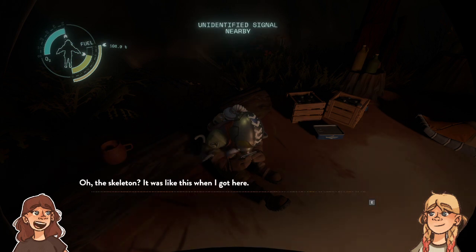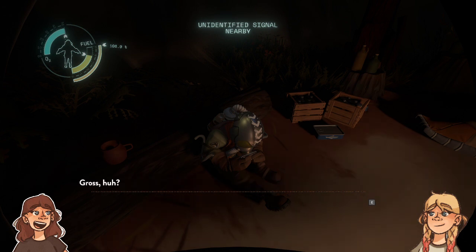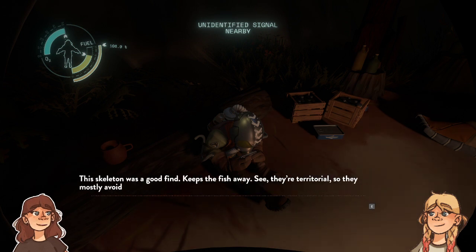Oh, the skeleton? It was like this when I got here. As near as I can tell, this anglerfish must have been chewing on the vine and eaten a seed, and then the seed grew and grew in the poor fish's stomach until this happened. Gross, huh? This skeleton was a good find. Keep the fish away. See, they're territorial, so they mostly avoid each other. That's why I set up camp here.